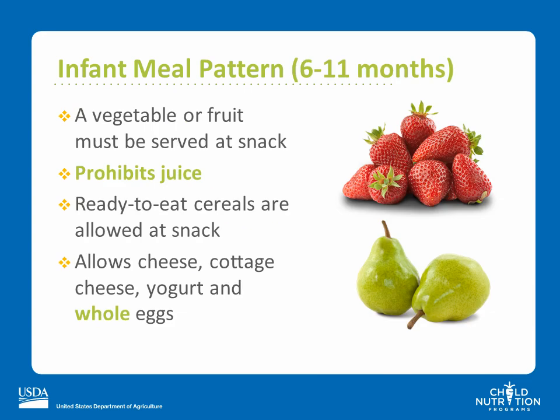For older infants, 6 through 11 months of age, a vegetable or fruit must now be served at snack time when it is developmentally appropriate for the infant. And fruit juice is no longer allowed. Requiring a vegetable or fruit at snack and prohibiting juice creates a healthier balance in an infant's diet. It also provides a foundation for consumption of vegetables and fruits early on and better acceptance later in life.